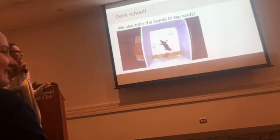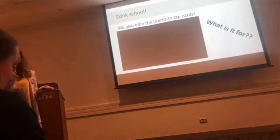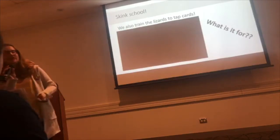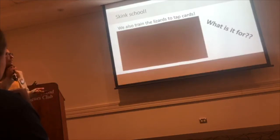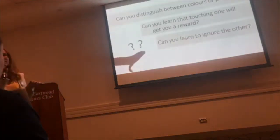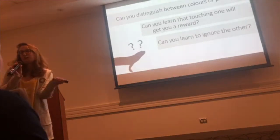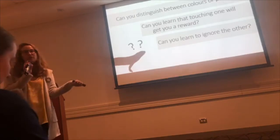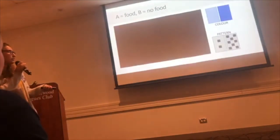Yeah, it's pretty cool. But what's it good for? So basically what happens is we cannot actually ask the lizards, what do you see? Can you discriminate this? What are you doing? Doesn't work like that. So we need to get creative. And with this method, we can ask them tons of questions. For example, can you distinguish between these 2 colors or these 2 patterns? Can you learn that if you touch one, you get a reward, but you have to avoid the other one? So that's what I did.